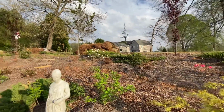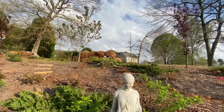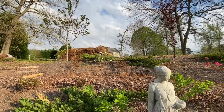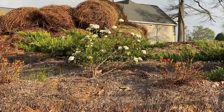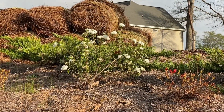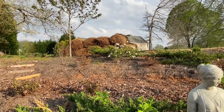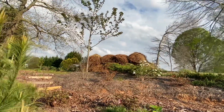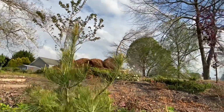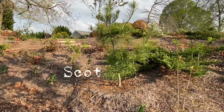And as we look on top of the hill, just behind Hebe, we can see another viburnum. Another prolific viburnum. Lots of white in the garden. I have lots of pine straw, which I still need to put on the hill. A beautiful conifer right here.